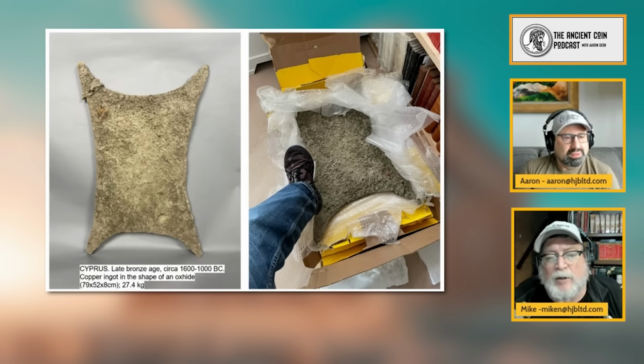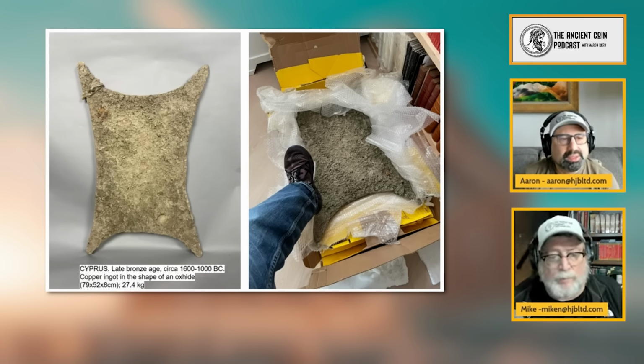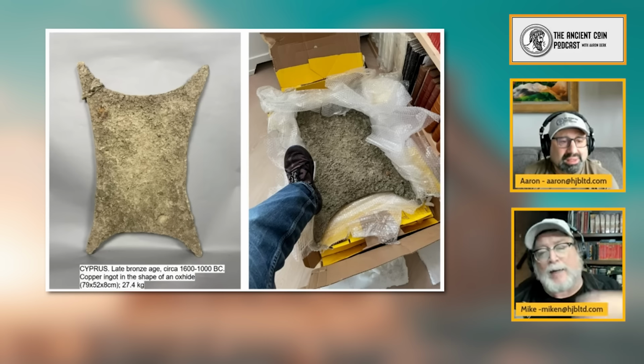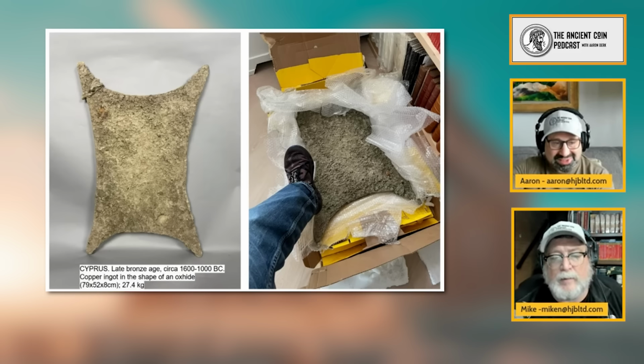It's hard to imagine that they survived whole. But yeah, I mean, they look like they're rock, but they're not. They're metal. I mean, they're solid copper. They're not going to break apart real easily. It's a hefty piece. There's no doubt about it.